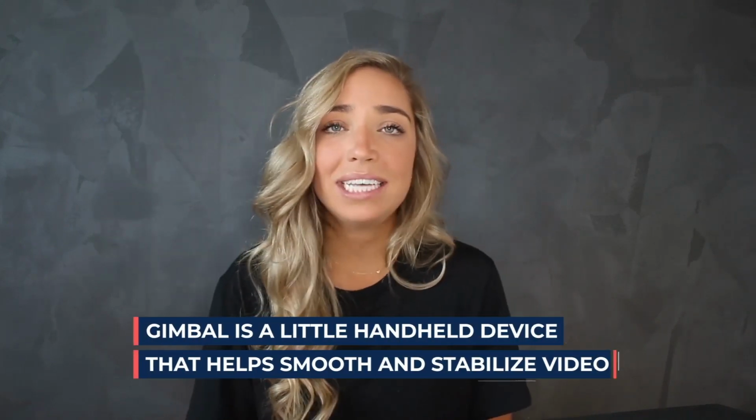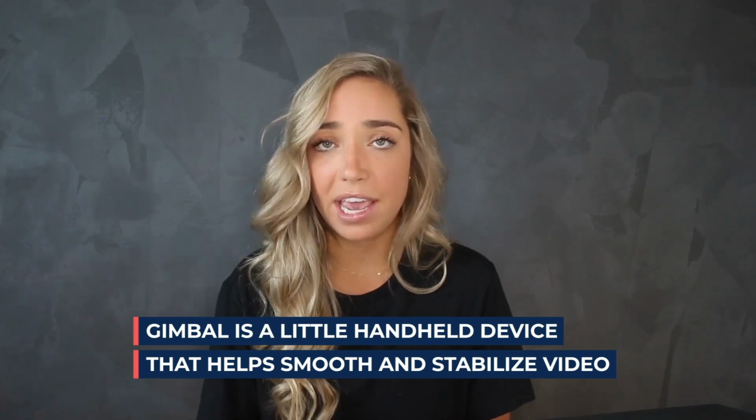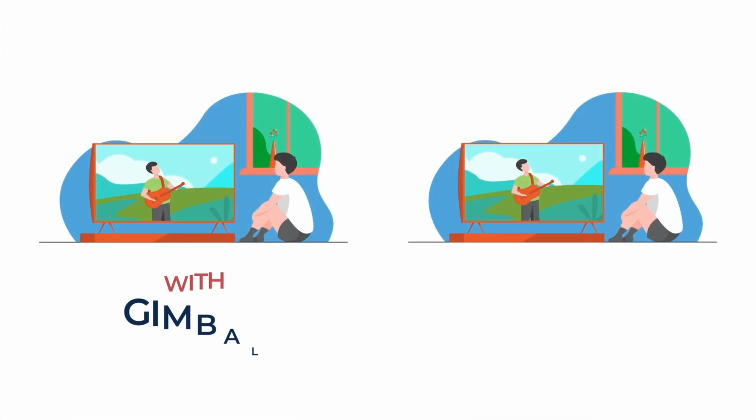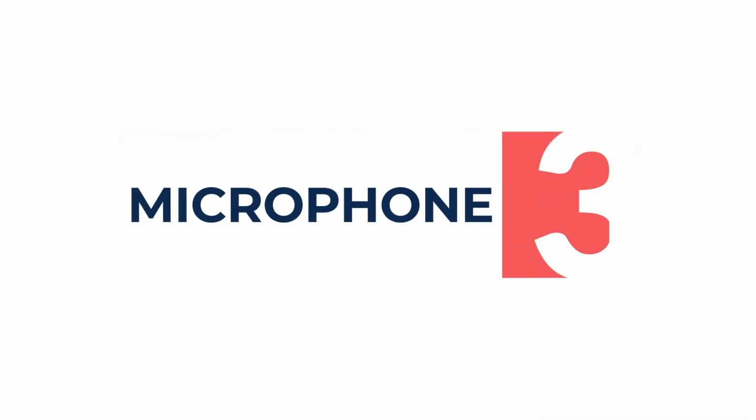And we can insert a little picture here for anyone that doesn't know. But a gimbal is a little handheld device that helps smooth and stabilize video. It's really good so that it's not too shaky and makes you dizzy when you're watching the footage. And then number 3 is a microphone.